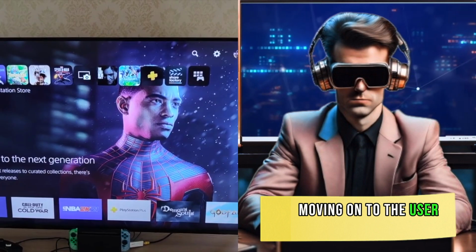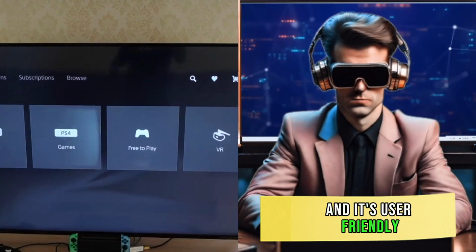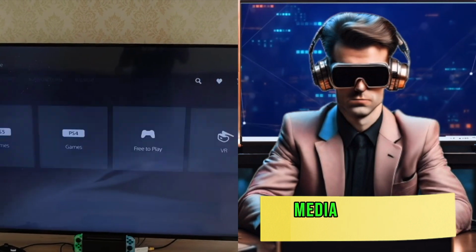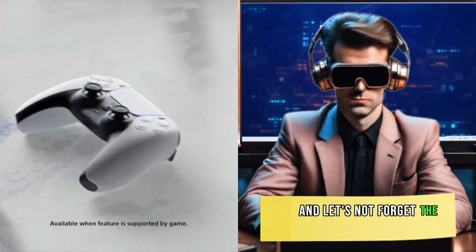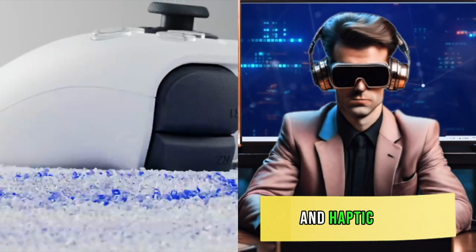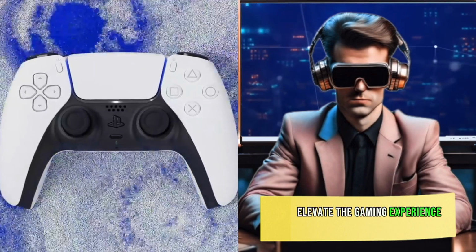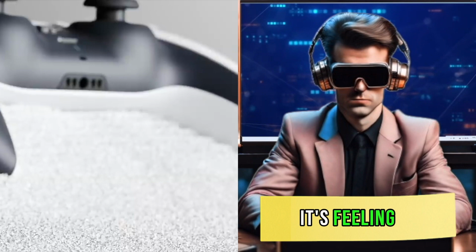Moving on to the user interface. It's clean, it's intuitive, and it's user-friendly. Navigating through your games, media apps, and system settings is a breeze. And let's not forget the DualSense controller. The adaptive triggers and haptic feedback elevate the gaming experience to a whole new level. It's not just playing games, it's feeling them.